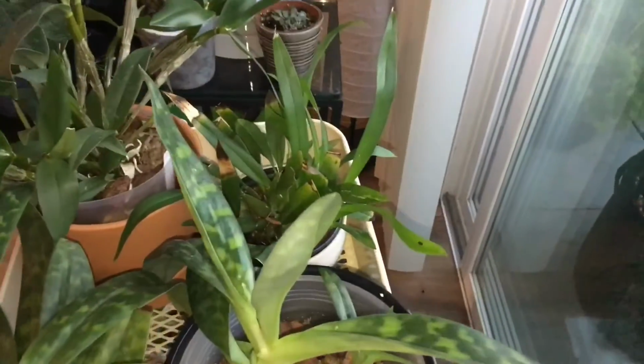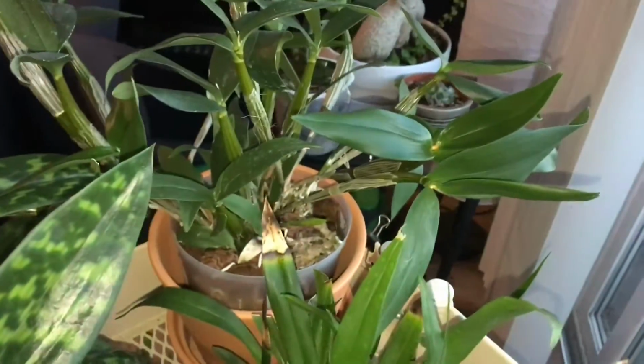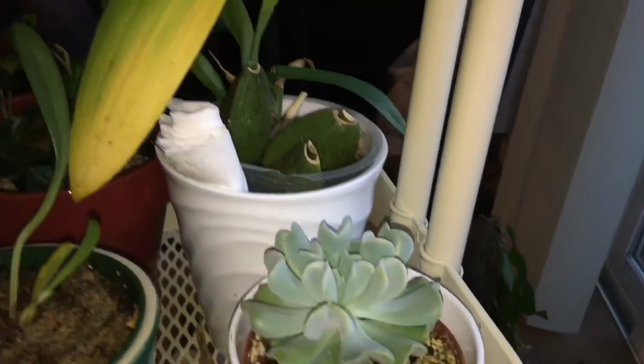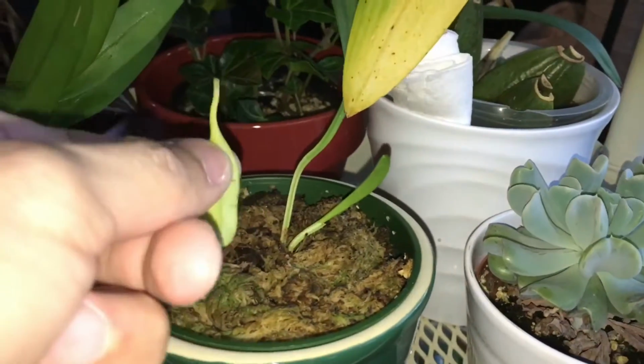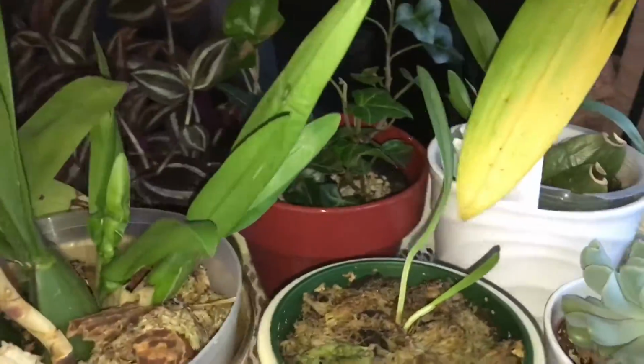And let's look at the other orchids. This mini Oncidium, you can see the flower is definitely coming up. And some new growth from the mini snowflake. Right here you can see the succulent is doing well. This orchid isn't doing as well. You can see the leaf is falling off. And yeah, other things look pretty much the same.